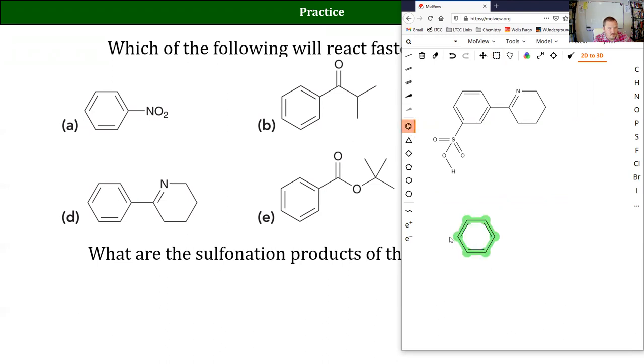So for B, we had a big bulky ketone group attached, a pi bond conjugated with the benzene ring. That's all we're really looking for. That makes it a deactivating group, so it's going to slow things down, and it's also going to put our sulfur in the meta position.